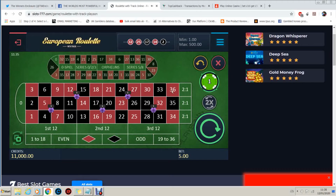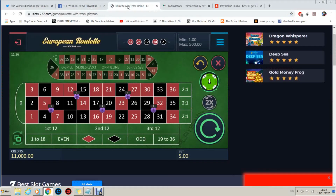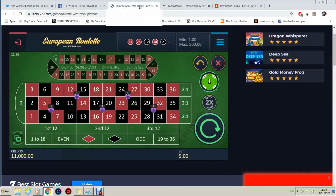Right, okay, and what we're using here, which we don't have to do on the world's most powerful horse racing method, because that system takes care of itself in profit. Now with the horse racing method you will get one losing day a week. We do expect that, but it won't be much loss, and we do get the bonus days where it just swallows all that loss up every single time. So it does have its bad days or bad evenings. Don't be worried about that at all. Just play it through, follow the instructions, guarantee 100%.